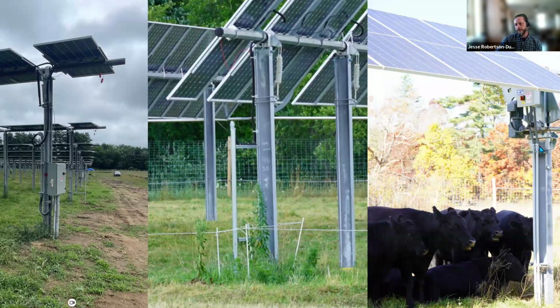And then in another area where we had the power to the motors, in the right-hand picture you can see we were able to get it tucked right in up against the post. Two seasons of grazing so far, and it's working out okay. So, sort of different approaches.